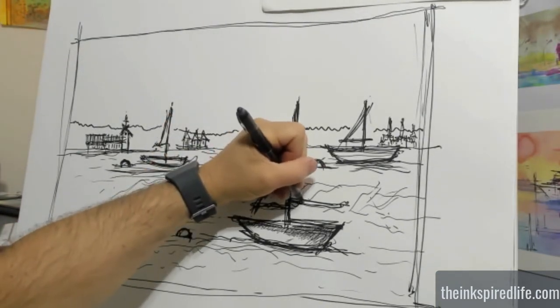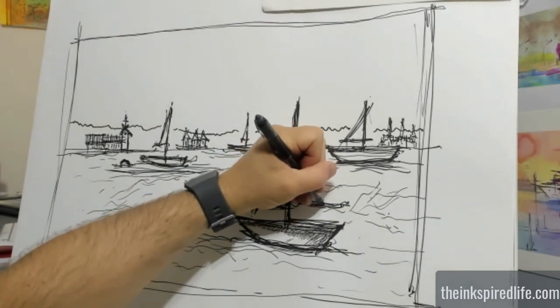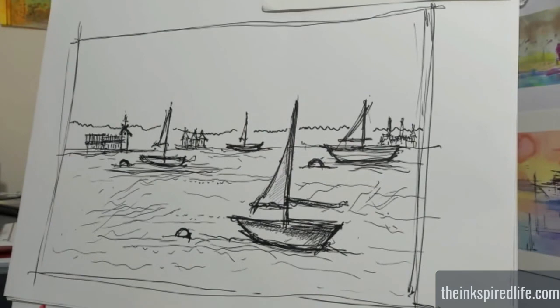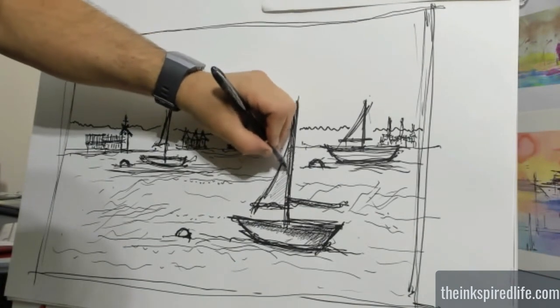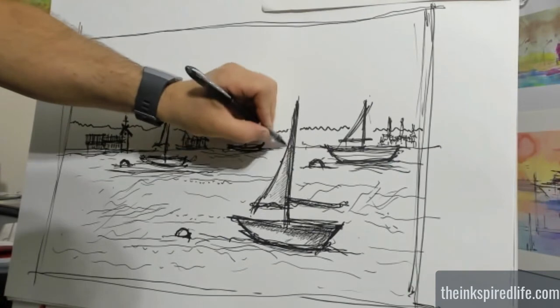We have this little boom area. Just giving some line work to that, just to pull it out a little bit. So you can see just by adding some of those lines on here, it's just adding another level of interest to the drawing.